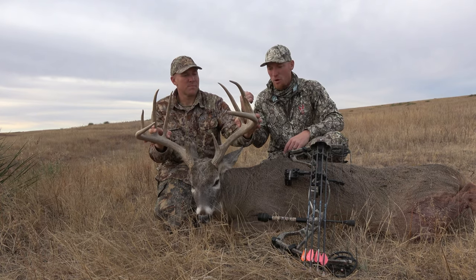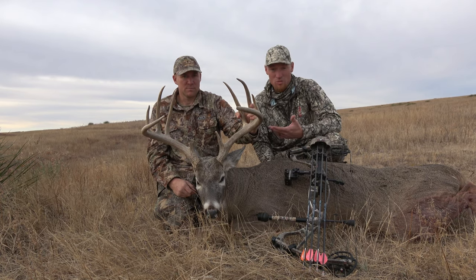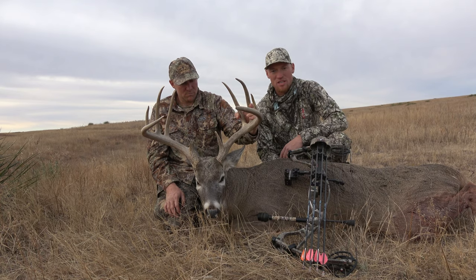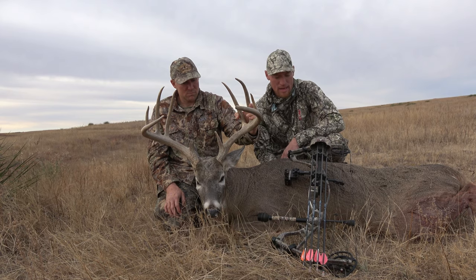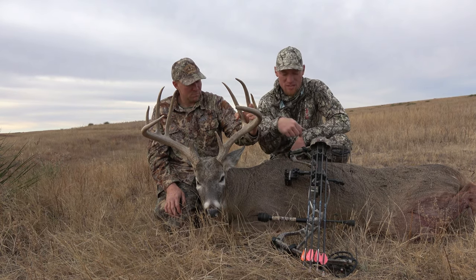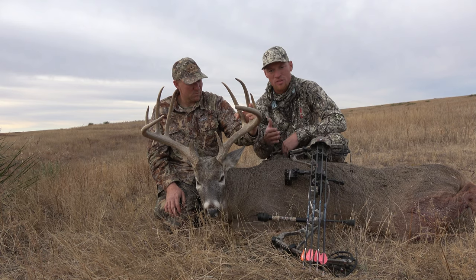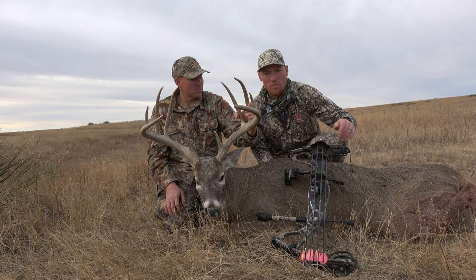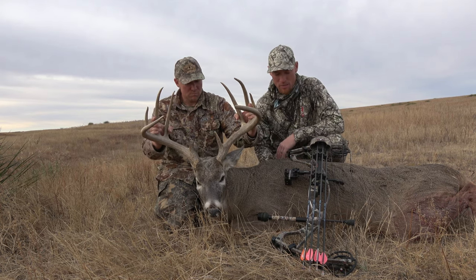Brett got the bow back, and he came to within like inside 10 yards, we think. It was kind of a quick shot because it was such heavy cover. We had a small opening, so Brett pulled the trigger and ended up hitting him. It was actually on the opposite side, a couple inches behind the front shoulder, but he must have been quartering to us just a little bit, and it exited back here by his hind quarter on the opposite side. It ended up being a really good shot.